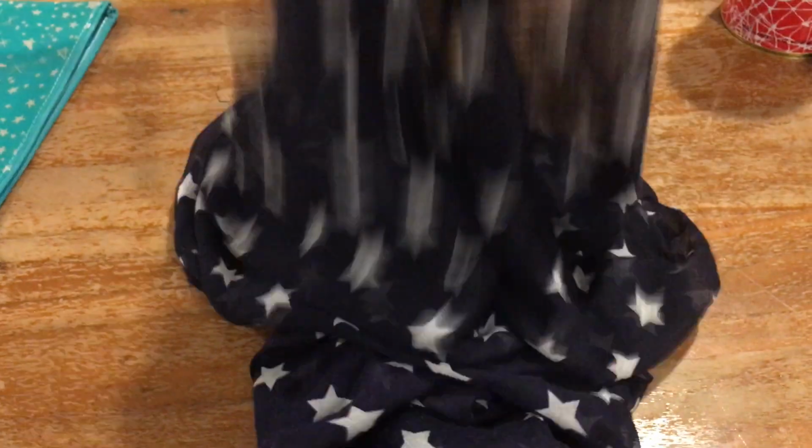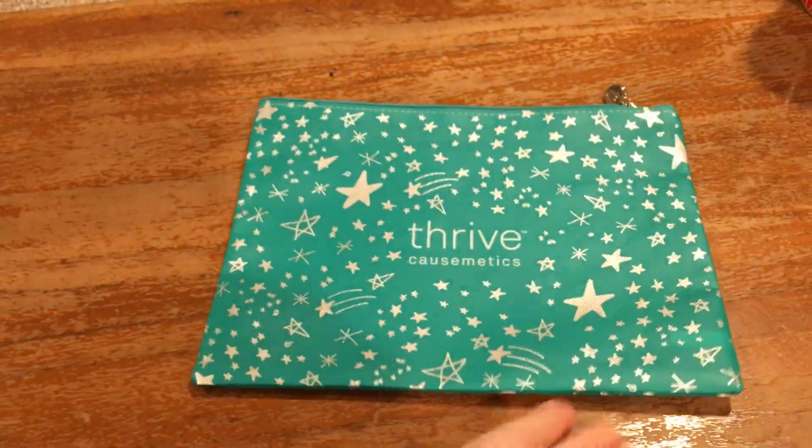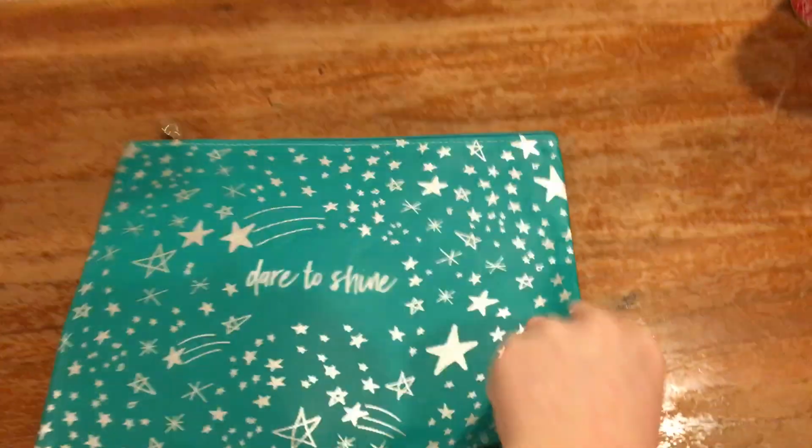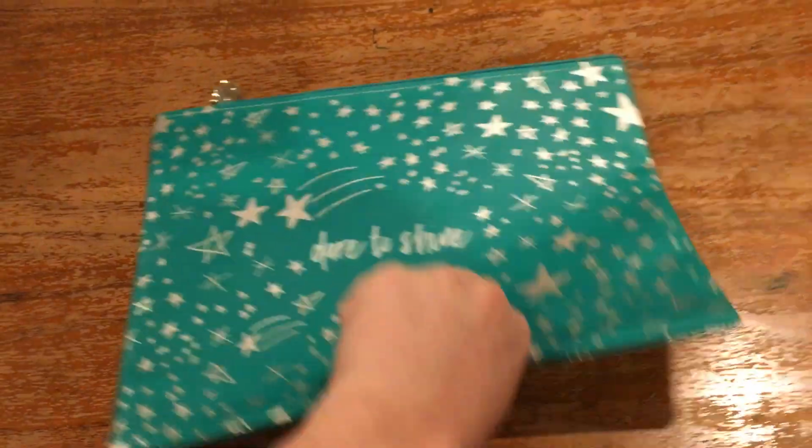And here is the scarf that I've got. Oh, it's all full of stars. Yeah, I'm like a star person, if you ask me. And here is this bag, which is also full of stars. Shooting stars. Oh, it's true. Here is the front. Here's the back. It says Dare to Shine. Very nice.